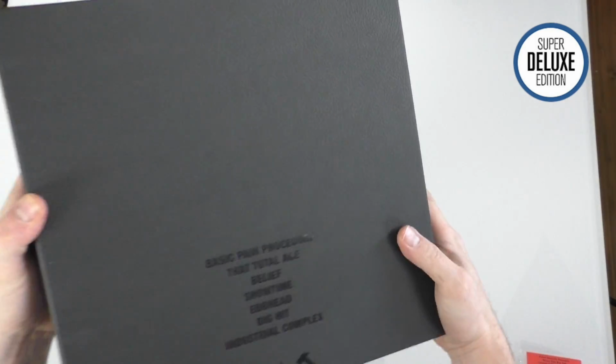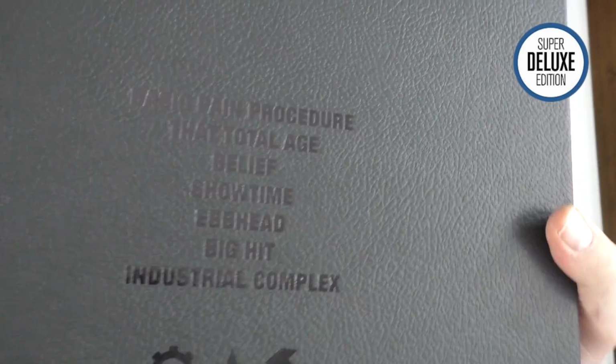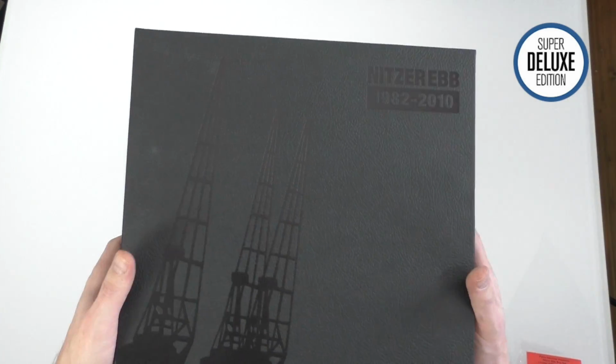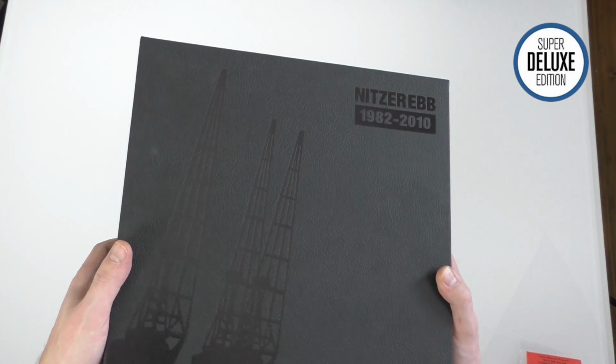All the albums are listed on the back, so in fact it says Industrial Complex on here, even though it's not in there. They're so confident you're going to have it, they've printed it on the box. So this is Paul from Super Deluxe Edition checking out the Nitzer Ebb 1982 to 2010 coloured vinyl box set.